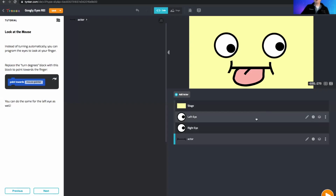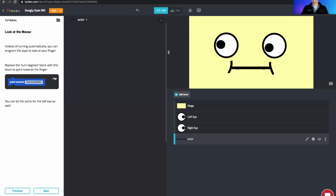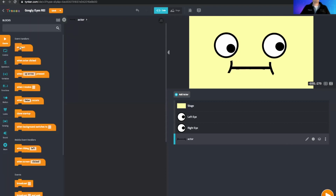Now again, there's no code here, right? There's two costumes, but there's no code, so it's not going to do anything different. Just going to maybe switch to that other actor. What I want to do is flip through these guys, kind of like a flip book. And I can do that, but I have to go to my block library to get this code. So I'm going to go to my block library and just click on start.